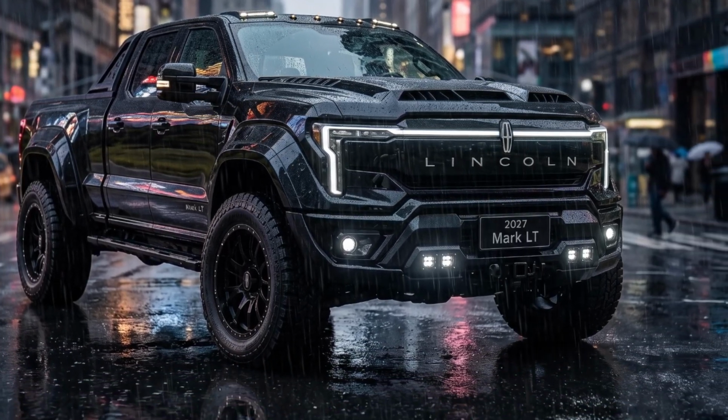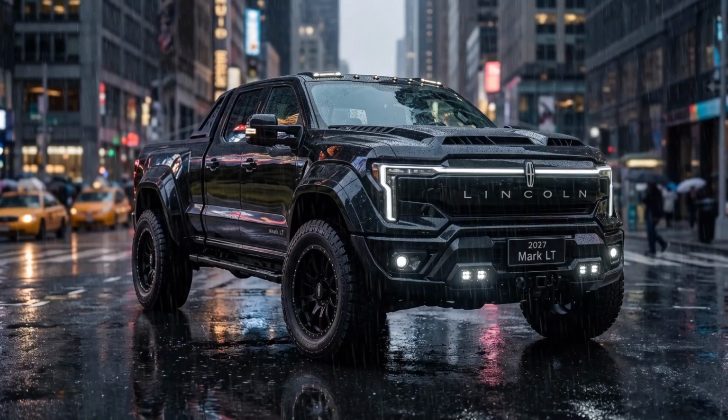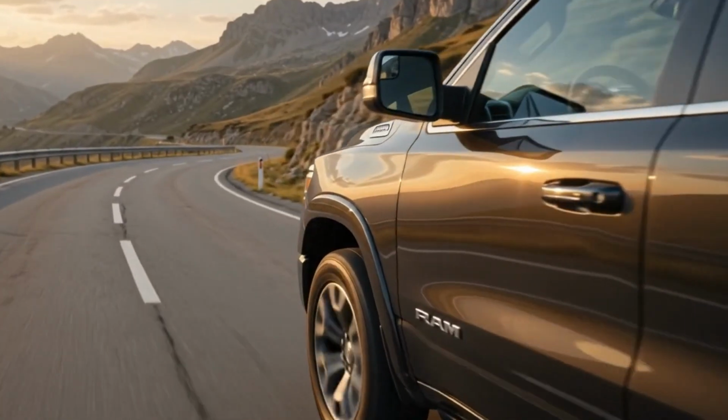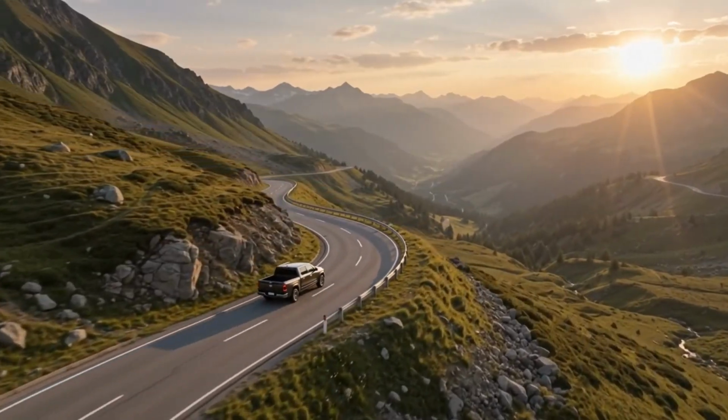And based on everything we've walked through, the 2027 Mark LT is aiming squarely at that emotional gap with real precision. This isn't just another entry in the luxury truck conversation. It feels like a preview of where the entire segment is headed.